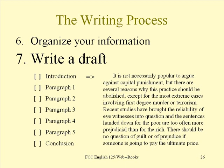You should not be stopping to check spelling or punctuation or anything like that. Why not? Well, because what happens if you stop? Go, oh, I think I misspelled that word, and you stop. You go look it up, you get distracted, you lose your train of thought. The idea of a draft is simply to get the information on paper. You can go back and correct it later.